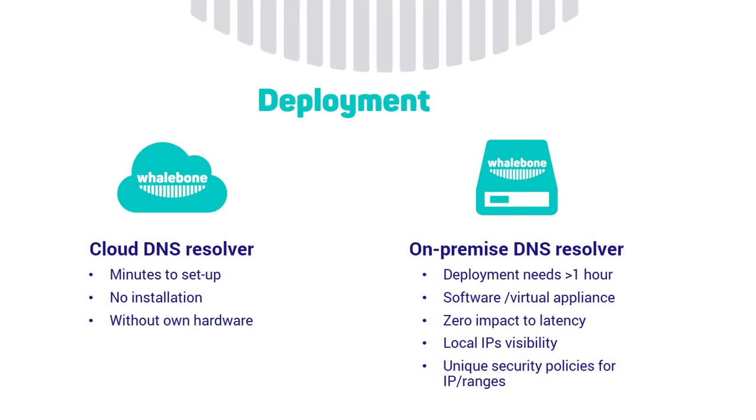How is it possible to deploy Whalebone? There are two possibilities. One is a standard cloud DNS resolver. You just need to change the IP address to our cloud resolvers. You don't need to install anything. You don't need any hardware for that. But I would propose you use our on-premise resolvers. That's the majority of customers. I would say around 98% of customers are using it as an on-premise DNS resolver.